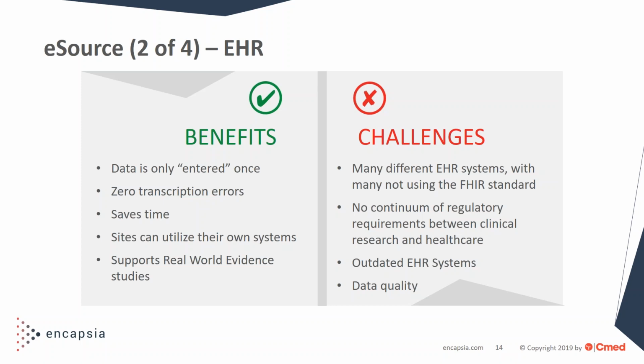Now, it's important to say at this point that although I may have gone on a bit more about the challenges than the benefits, we do see at CMed that the benefits will outweigh those challenges. Being able to utilize sites' own system and data that already exists is only going to help sites get on board with clinical trials. So over to Katie to explain a bit more about our experience.